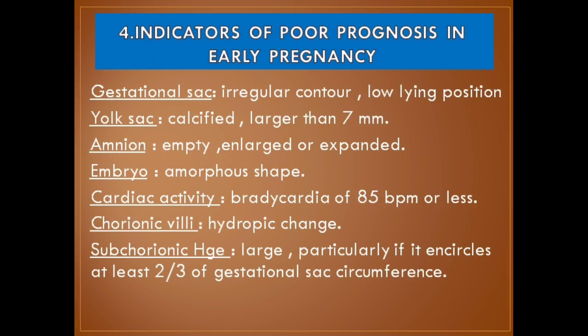4. Indicators of poor prognosis in early pregnancy. Gestational sac: irregular contour, low-lying position. Yolk sac: calcified, larger than 7 mm. Amnion: empty, enlarged or expanded. Embryo: amorphous shape. Cardiac activity: bradycardia of 85 bpm or less. Chorionic villi: hydropic change. Subchorionic hemorrhage: large, particularly if it encircles at least 2/3 of gestational sac circumference.